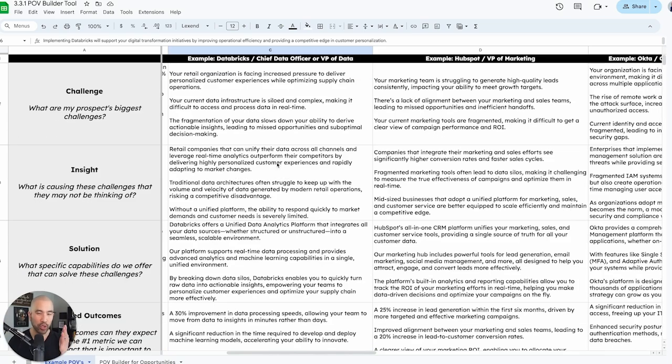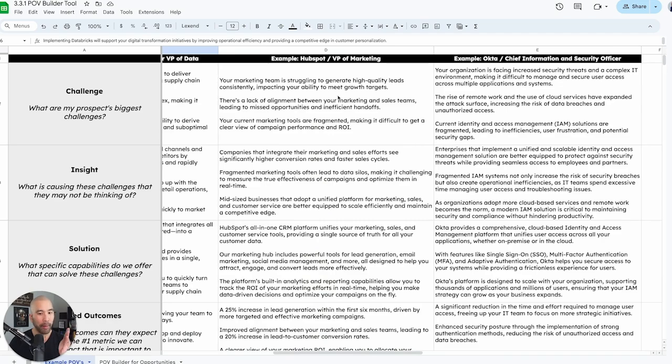So this is a good generalized one, but you want to get really specific. There are a couple other examples here as well, for HubSpot, if you go after a VP of marketing, or for Okta. I'm not going to go through all of them because they follow the same type of process. And again, like I mentioned before, these are generalized. They're not specific to a prospect, but they're just generalized ones for what I put together here, which I might be wrong about because, again, I don't work for HubSpot or for Okta, but these are an example of what you're going to want to be able to do as well.